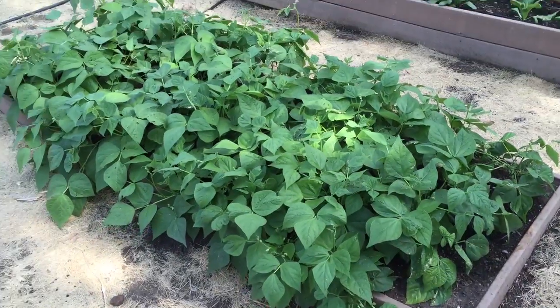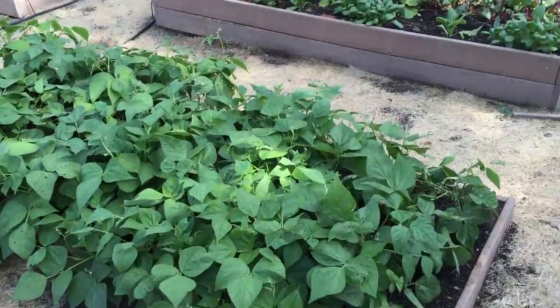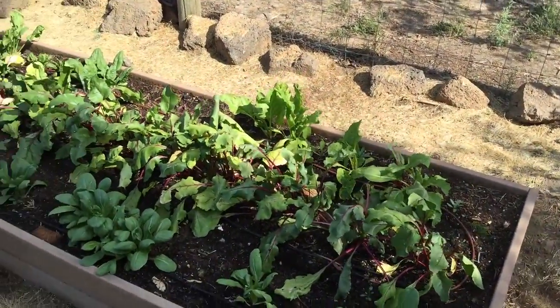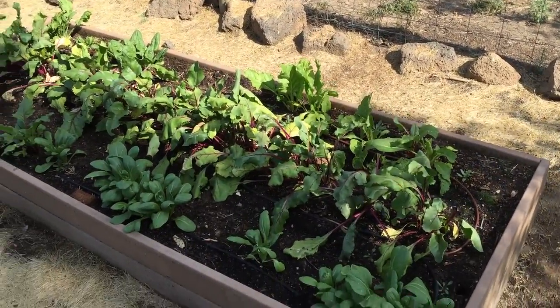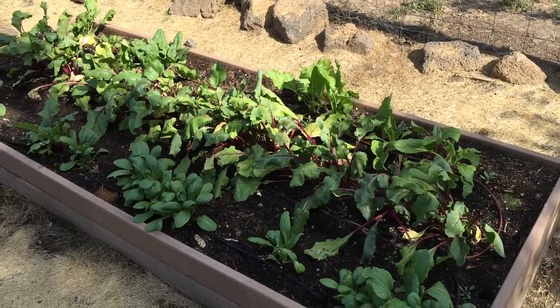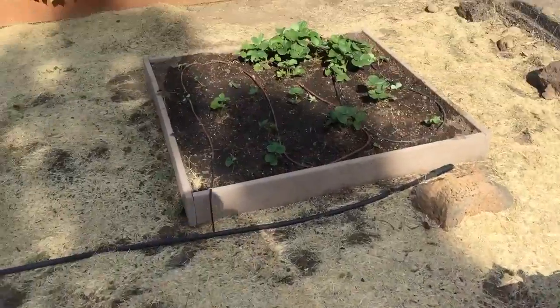Bush beans, they did really well last year, and now they're just starting to bloom, so we ought to have production pretty soon. This box has a variety of stuff we've already been harvesting for a while. It's got chard, spinach, beets, and bok choy. So it's starting to show wear a little bit. We'll be emptying this out, and some of the newly planted stuff will replace this.